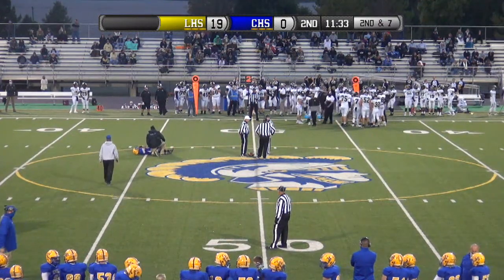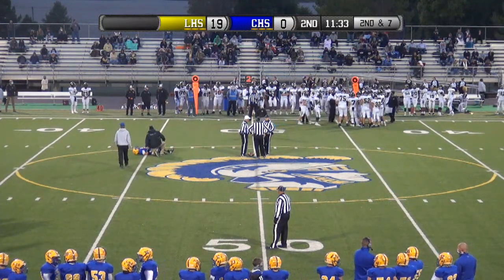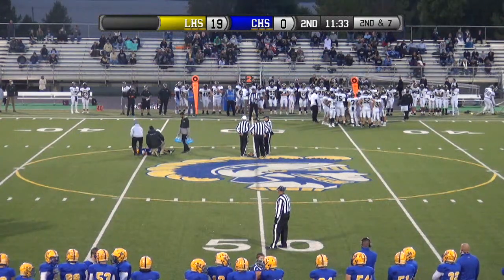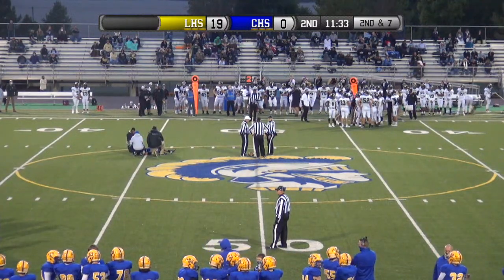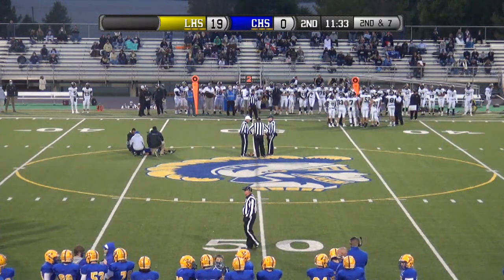Lebanon leads 19-0. You're listening to the Garrett County High School. Some other things going on here, really exciting. There's exciting volleyball going on against Danville here at home last night, and boys soccer also won in a shootout against Danville. They are 11-3 on the season.